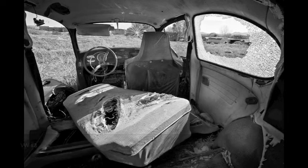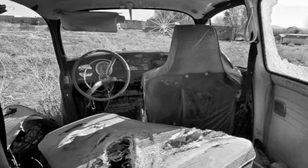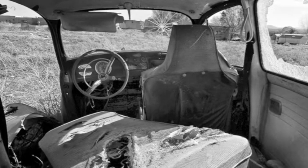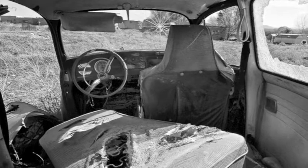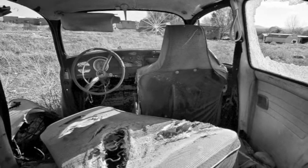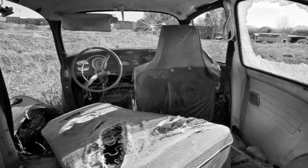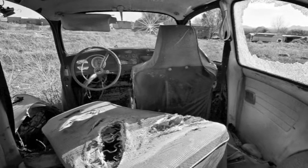I awarded VW number 3 12 points. Much like the last image, I would like to have awarded it more. This is a great photograph, the inside of an old Volkswagen. What's really nice about this shot is the proper exposure that you have outside of the Volkswagen, as well as the detail that you've retained inside it. That's not an easy thing to capture.